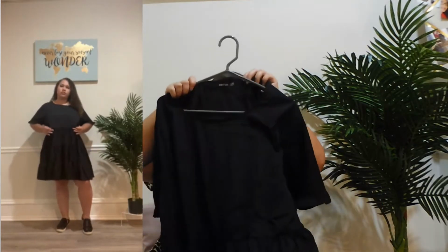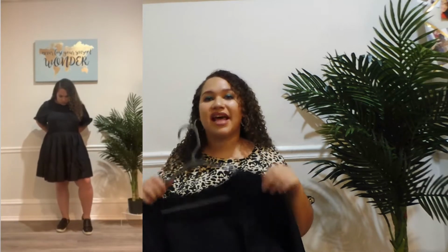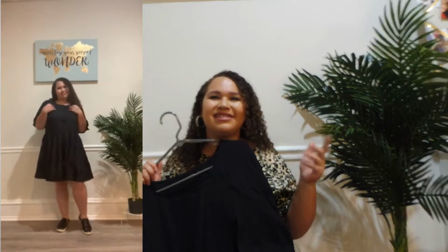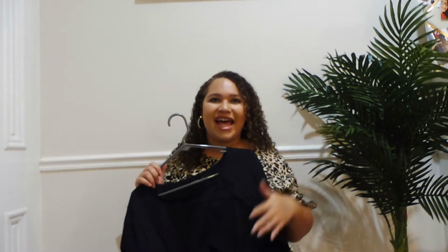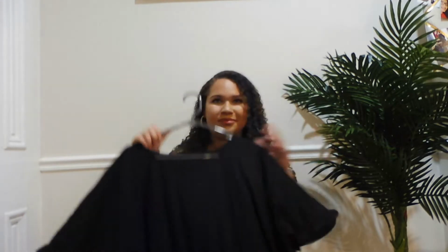It is see-through. It's definitely see-through. You're not going to avoid the fact that it's see-through. So just wear some shorts underneath, or tights, or a slip, or just something. Wear something underneath so people aren't seeing everything you've got. But I love this.